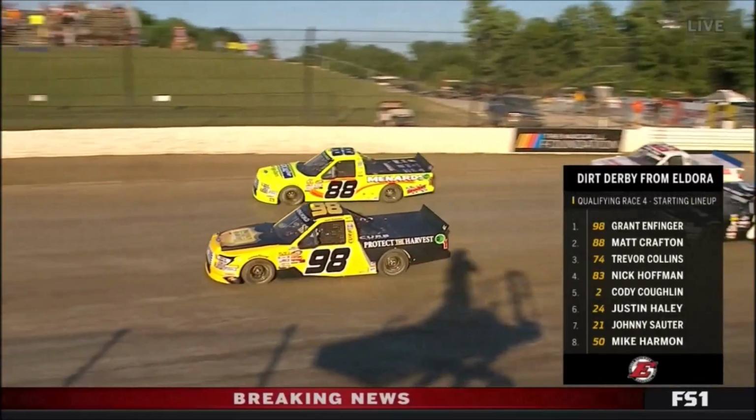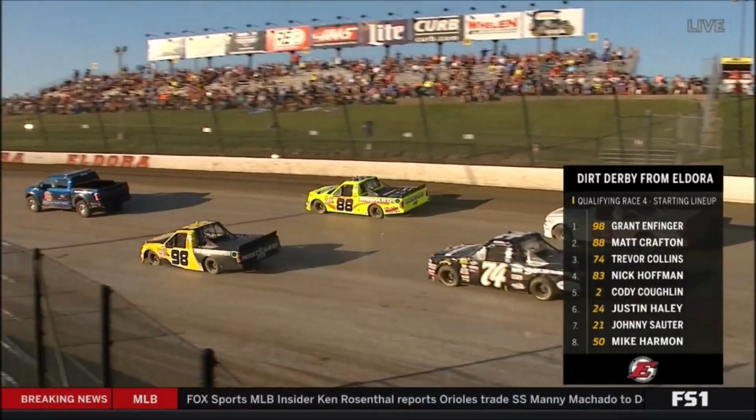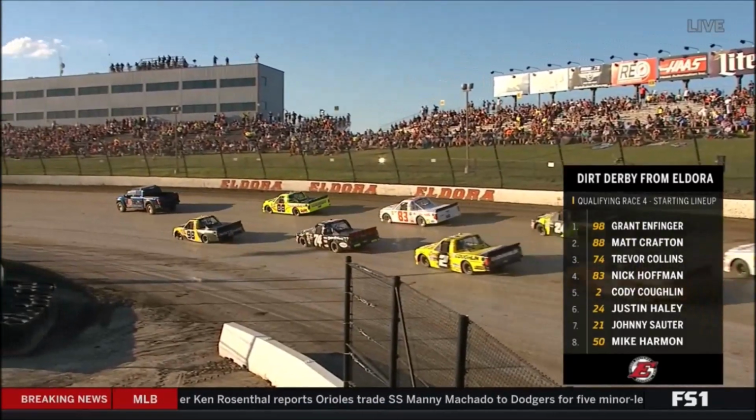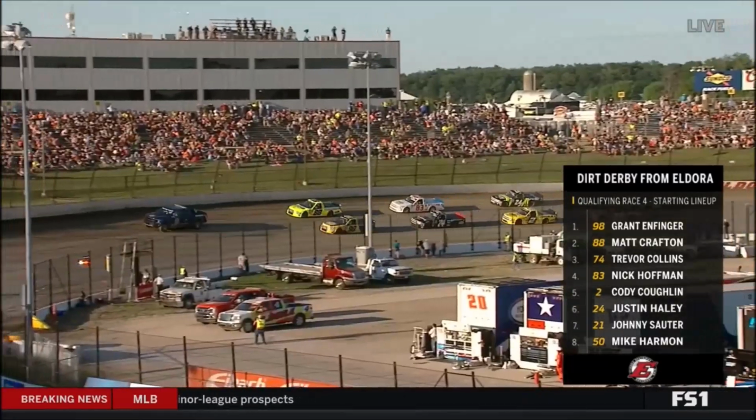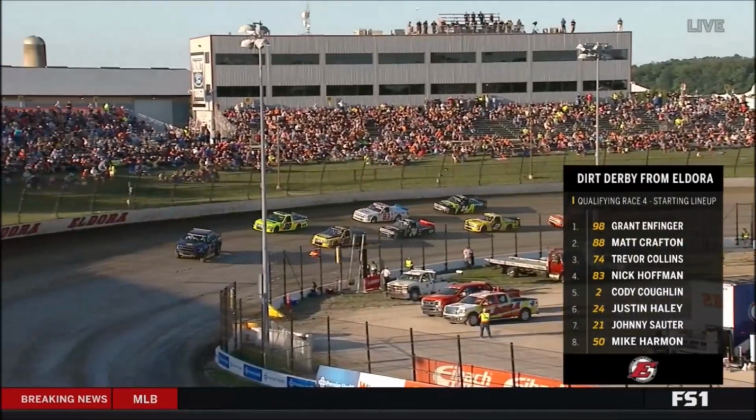The best part of that whole thing, when he came across the checkered flag, the whole front grandstands stood up and cheered Norm. Nobody here has forgotten what he did that first year getting the transfer spot. So he's got the most fans here at Eldora.